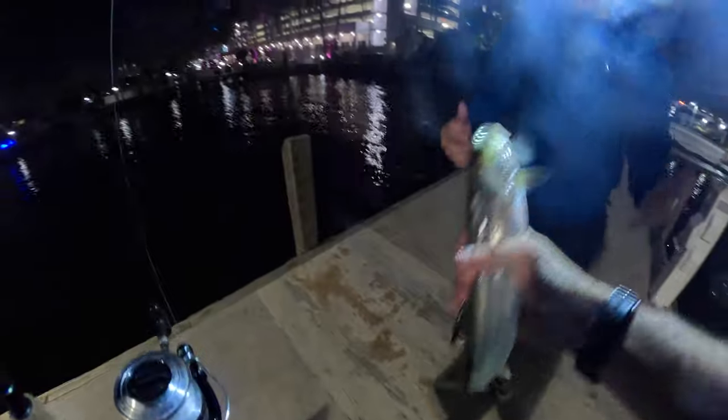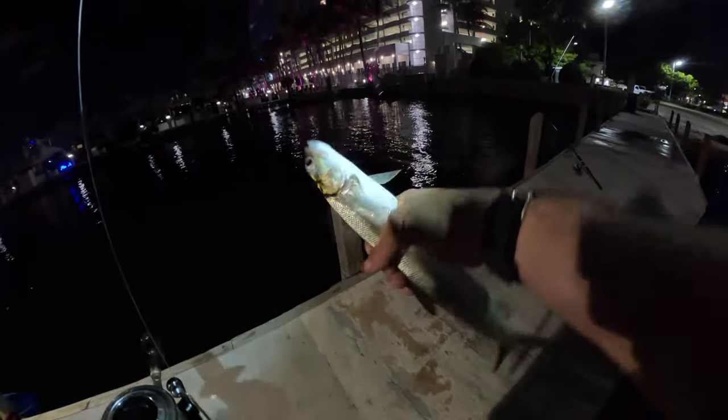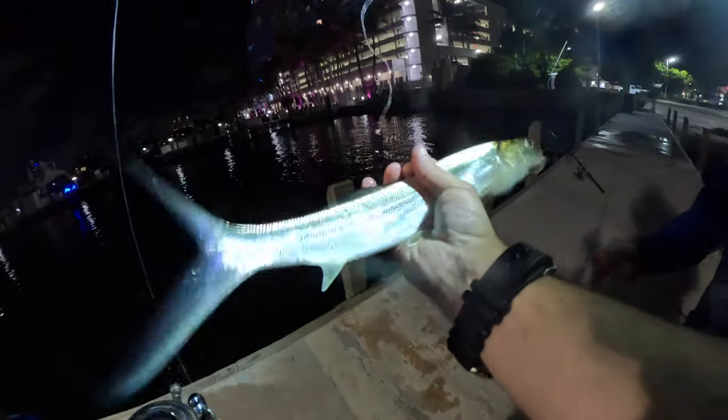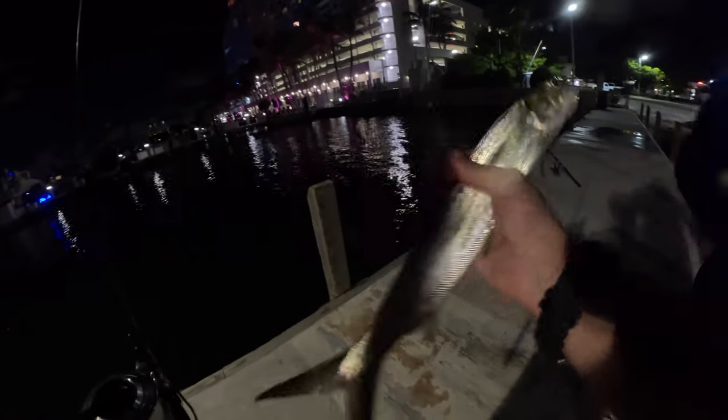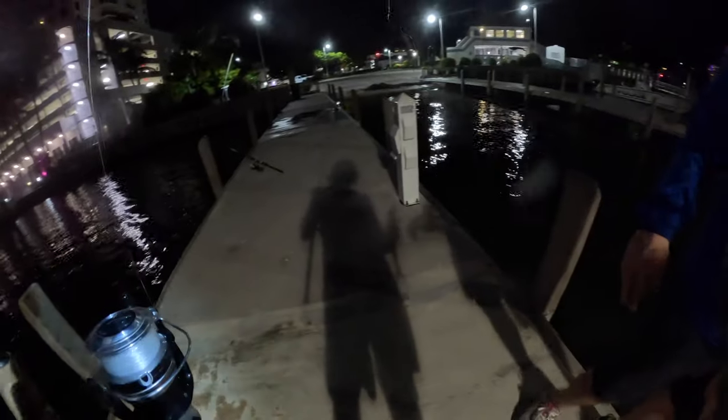Hold it tight, hold it tight. See this, boys? There you have it, guys. It's a nice one, look at this. We keep catching different species. It's all about the length, not the girth. Let's see what we do here. Put it on the floor for now. No, they last for a while, so we're going to decide if we're going to release it or not. We might use it for bait.